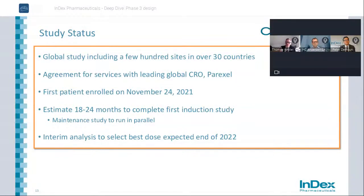You should also keep in mind that I talked a lot about the induction study, but the maintenance study will also run in parallel. So we will hand over and transfer these patients once they are responding or in remission after 6 weeks into this maintenance study. And as I told you about the interim analysis to select the best dose, we expect that to be done at the end of this year, end of 2022.